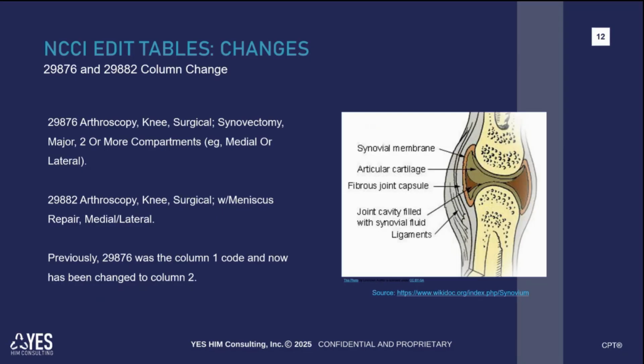So if you're not aware of what a synovectomy is, that's really the surgical procedure that removes the membrane that lines the joint. And I do have a little diagram here to the right, and you can see that little reddish outline in the picture there, where the capsule of the joint is. You can see the red on the outside. That is really where they are removing that synovial membrane during that procedure. So they're really considering that if you're doing a meniscus repair, they're considering the synovectomy the secondary procedure.